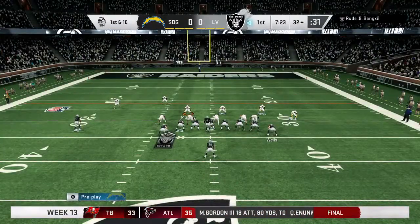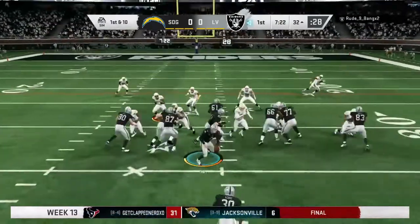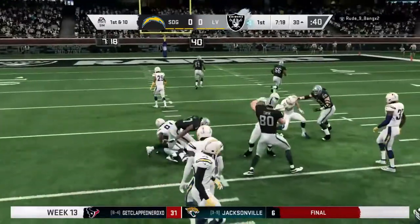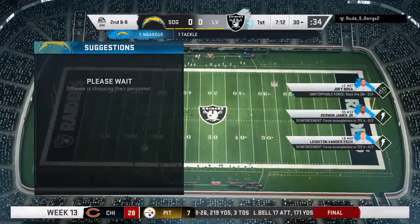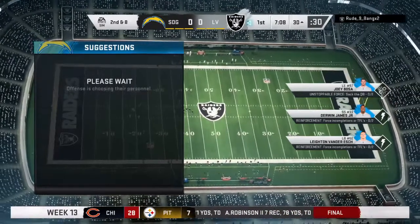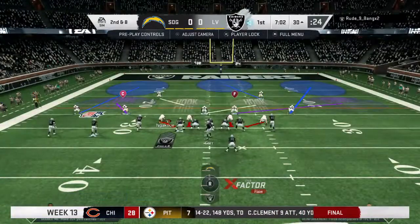From the 32 now, here's 1st and 10. On the ground, this is Jalen Richard. And only able to get 2 here, stopped at the 30. And this is why aggressive defense coordinators love to blitz. It wreaks havoc because they end up taking their attention to the blitzers, freeing up the D lineman to make the play. The last run good for 2. Here's 2nd and 8.